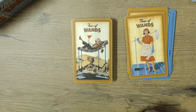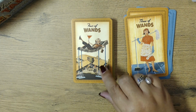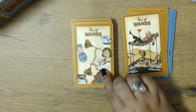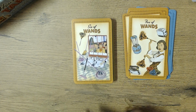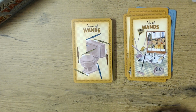The four lying in the hammock. The hammock is made up of mops. Piece of cloth over the four mops. Life is good. The Five of Wands is like, oh, too much, too much. Six of Wands. You got the nosy neighbors peering in the window to see everything sparkling clean. The Seven of Wands. Look at all those toothbrushes and scrubbing toilets.